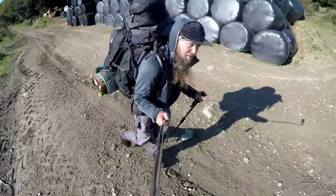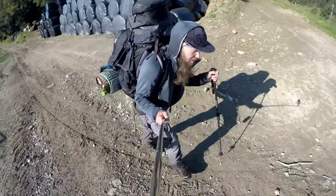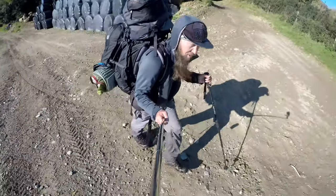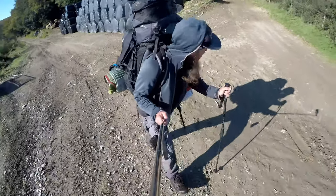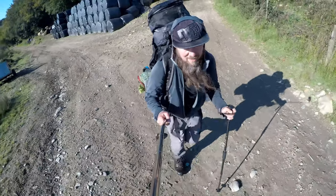It's funny how you can remember bits of hikes that you've done in the past. You think, I'll never be here again. Never thought I'd be here again. Been here twice probably already. Seems weird being here again, but it's nice.